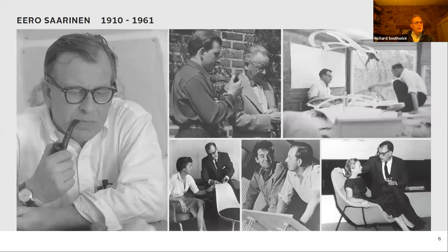The Flight Center was designed by Eero Saarinen in the late 1950s. Unfortunately, he died in 1961. He never saw its opening. He had a very, very short but distinguished career. He only worked in any measure of prominence for a little bit more than a decade.